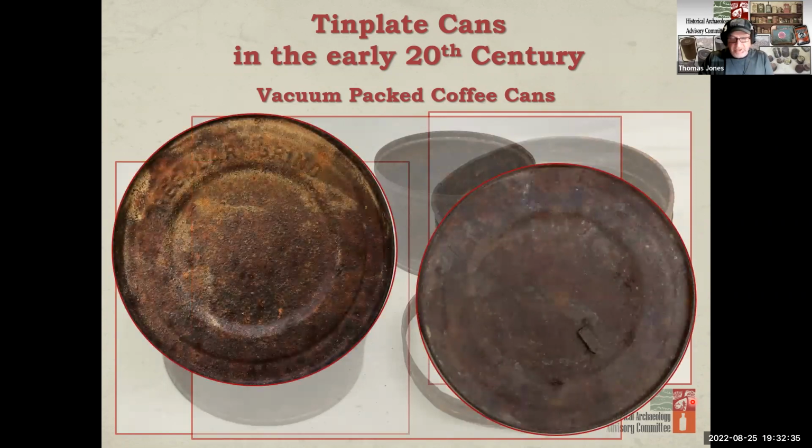Keep an eye out when you're recording these types of cans for embossed lids. The one on the left reads "regular grind," so you can tell right off the bat that this is a coffee can.